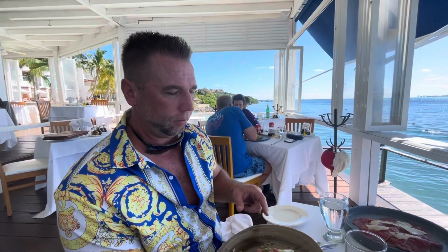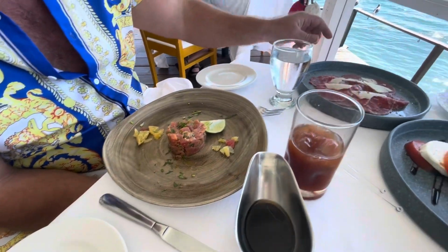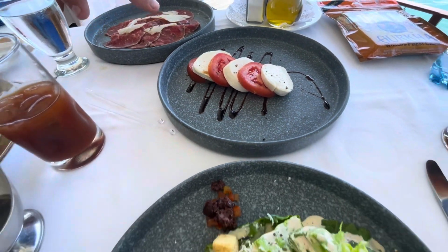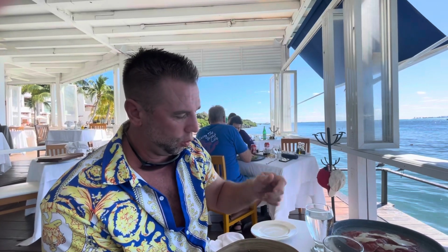So, once again, some of our appetizers have arrived. We haven't decided what we're going to order for main courses, if at all, yet. So just to give you an idea, again, of the quality, I haven't tried it yet, but this is tuna tartare, which I love. We have beef carpaccio over here. We have your typical caprese salad, and then we have a Caesar salad, and then here they do fresh pepper every single time, as well as fresh ground up parm.